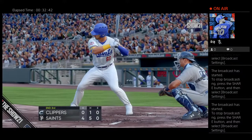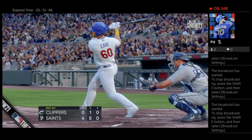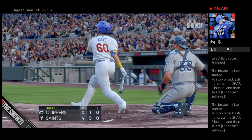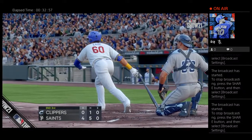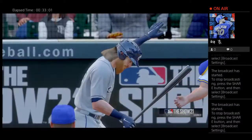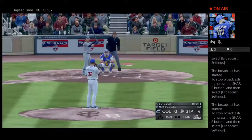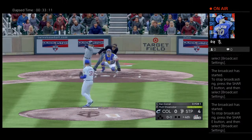But add on one more as the solo shot stretches their lead even further. We played 3 full. It's now a 4-0 ball game. All set for the start of the 4th. And next to bat will be the outfielder, Ben Gamble. Left fielder, Ben. Ready to deal. Here comes the first pitch. Fouled off.